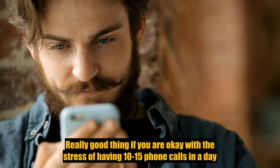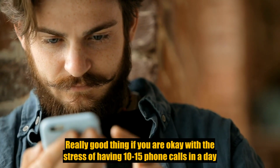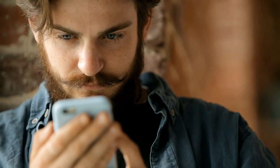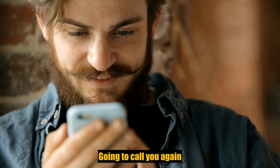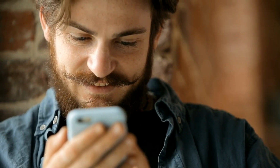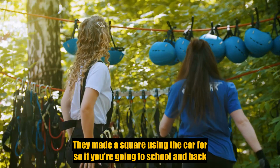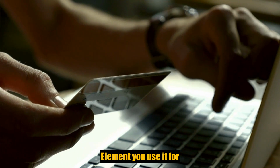Really good thing if you are okay with the stress of having 10, 15 phone calls in a day. Each of them are going to call you 2 to 3 times that first day, and 1 or 2 times that second day, and then the 5th day they're going to call you again. And then if you still don't answer or respond, they'll leave you alone. However, a year from now, they're going to resell that. Next is what you're using the car for. So if you're going to school and back, that's the same as work and back for them. So just tell them what you use it for.